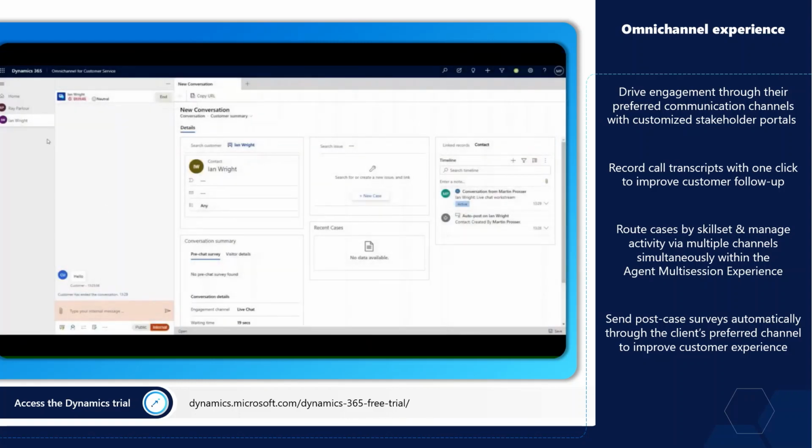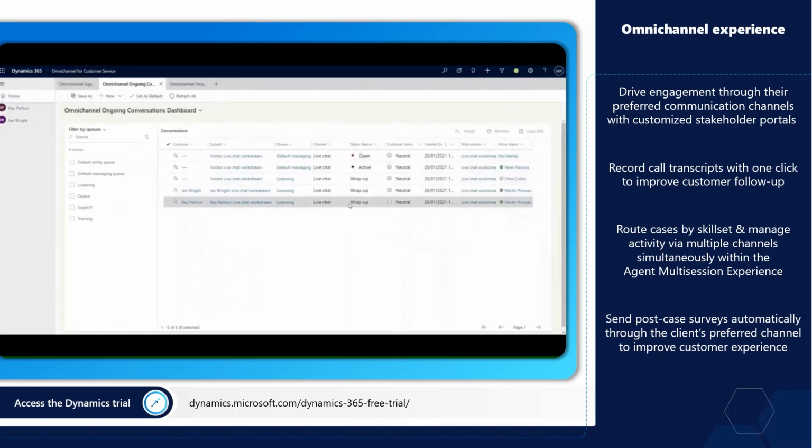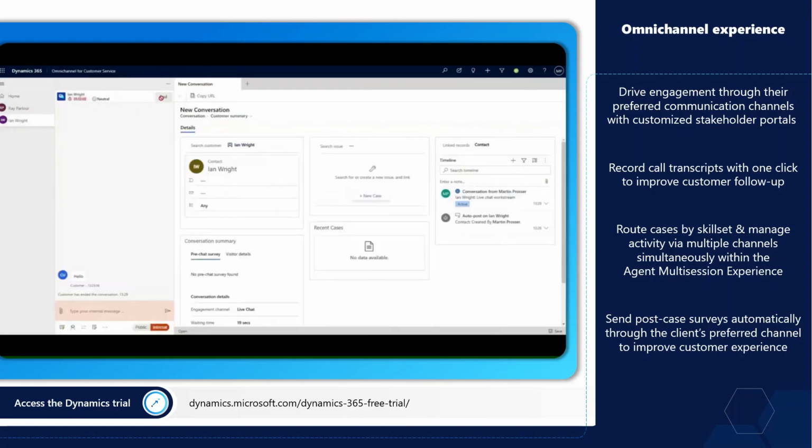With Microsoft's new cloud-based solution, Dynamics 365 for customer service, also comes the omni-channel and multi-session experiences. Agents no longer need to just stick to one case at a time. They can manage multiple customers and multiple cases simultaneously through that customer's preferred method of communication.